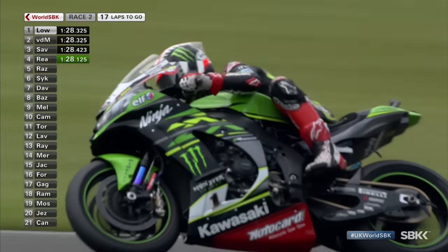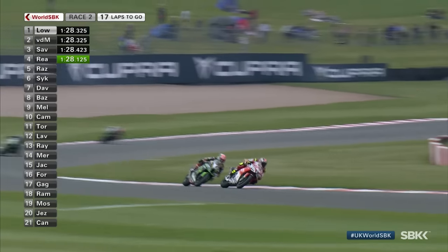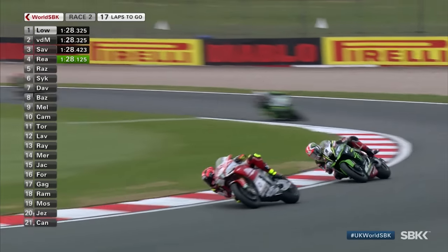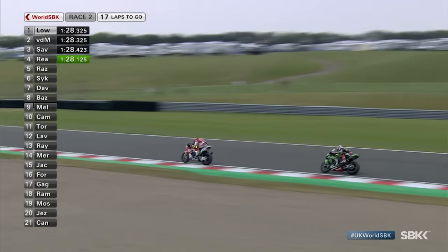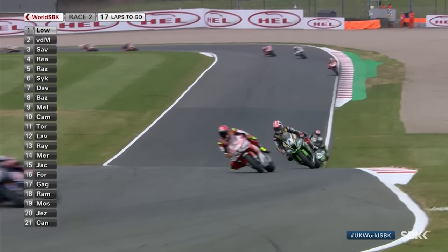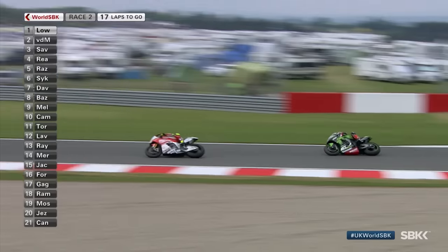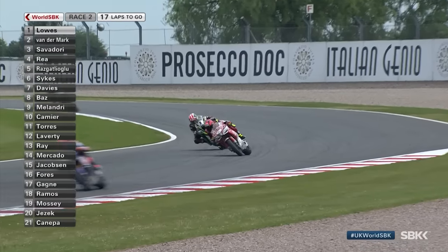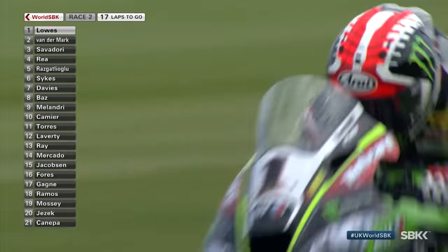Ray looking very strong. Yeah, Ray's going to try and make a move into McLean's, but Jonathan Ray might well be thinking about the Foggy Esses and the Melbourne Loop. That's his key opportunity to get through on Savadori. He's made a move into the Esses already. He came close to making a move on Tom Sykes through there as well. So Jonathan Ray really strong through this corner here, Compass. As he exits that, is he going to be close enough to get right underneath Lorenzo Savadori and try and make a move into the Foggy Esses?